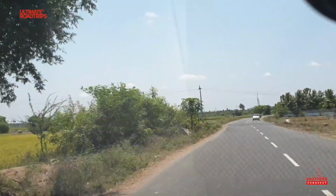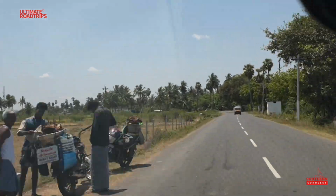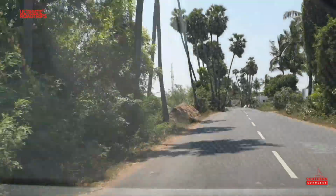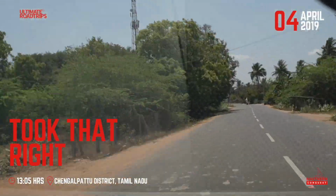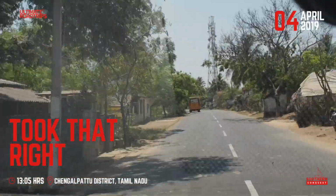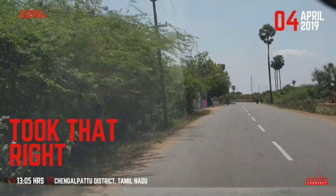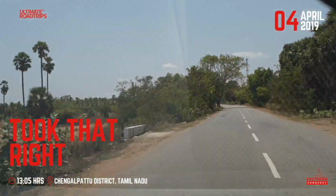Anyway, the drive down ECR was short-lived, and instead of continuing straight down ECR to Pondi, we branched off towards the right, headed to Chengalpet. For those of you who've been following our videos by now, you know that we have a love-hate relationship with Google Maps. And though it was completely my fault for taking this right turn, I will still blame Google Maps for helping me pick a more efficient but less scenic route.